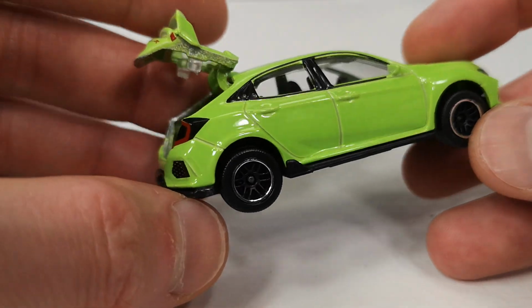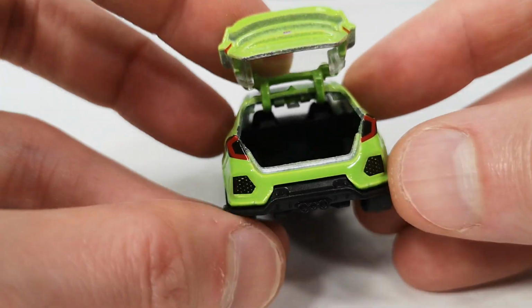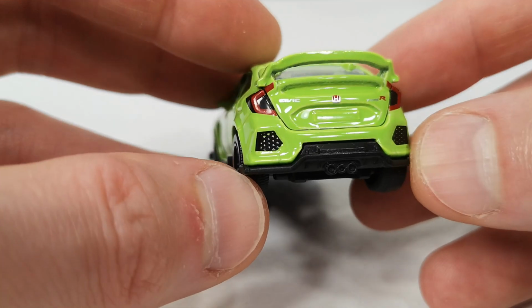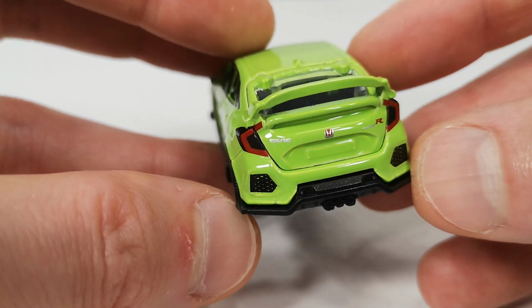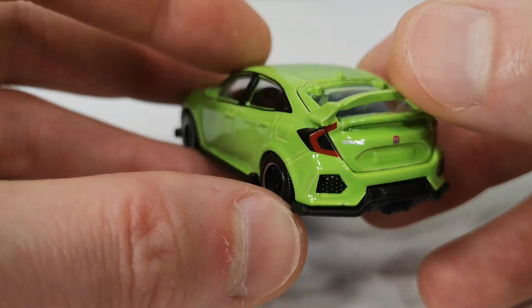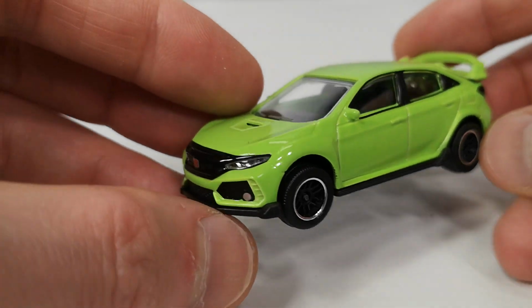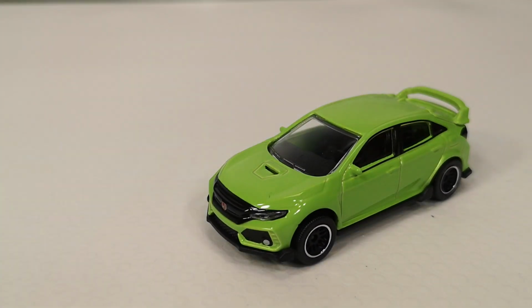Some black around the windows. Some black for these grills in the back. Tail lights. Honda logo and the R on the right. Well, Type R, I mean. And Civic on the left. Metal spoiler. Kermit green.